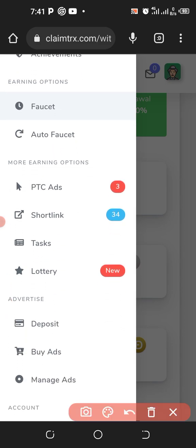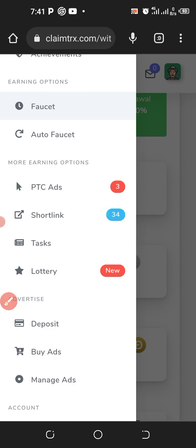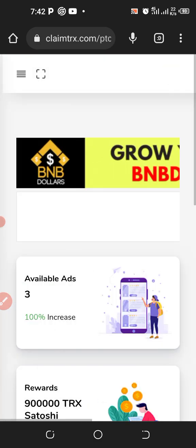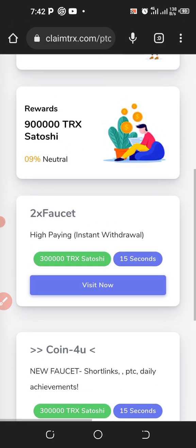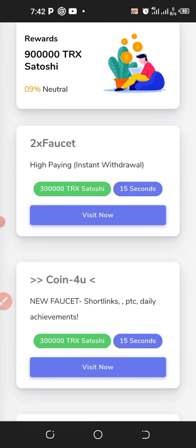As you can see, we can go on PTC ads, short links and other things, but today we are talking about short links. But first let's go on these PTC ads. The PTC ads really pay, but not as much as short links. Right now I have 9,000 TRX satoshi from this PTC. So let's view this.